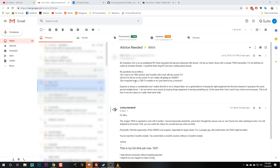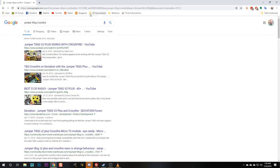The Jumper T8SG runs the Deviation firmware, and I know for a fact that the OpenTX firmware, such as used in the Jumper T12, is it the T12? And the X9D SE, I know that Crossfire works with those. My initial thought was no, Crossfire doesn't work with Jumper T8SG. However, the Jumper T8SG does have a JR module bay. The module will plug in, and I did a little Google search, and I'll be gosh darned, at least one guy out there, two guys out there, says it can be done.